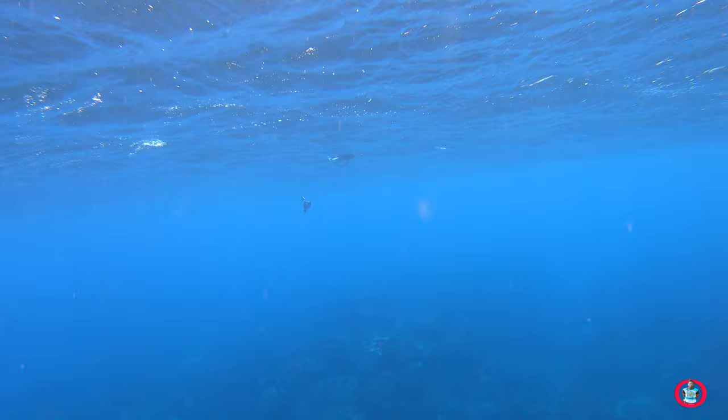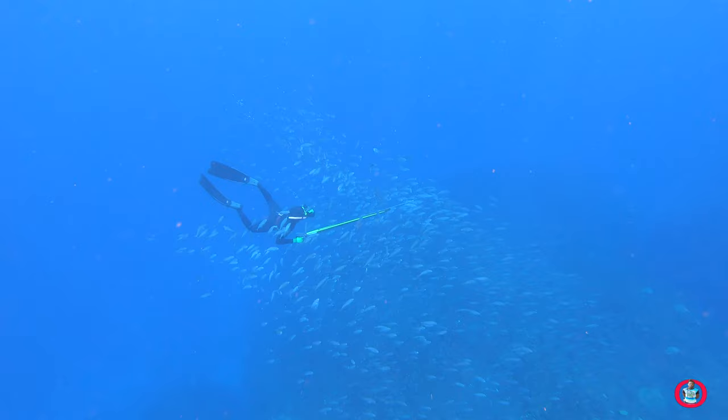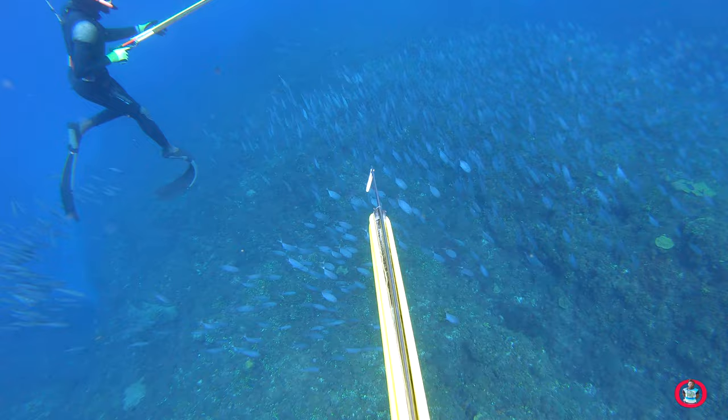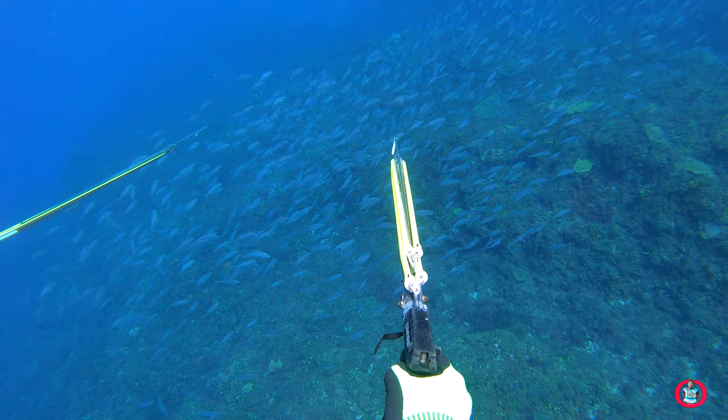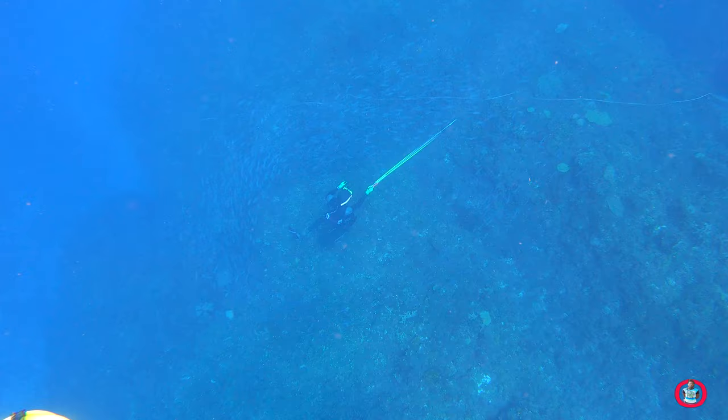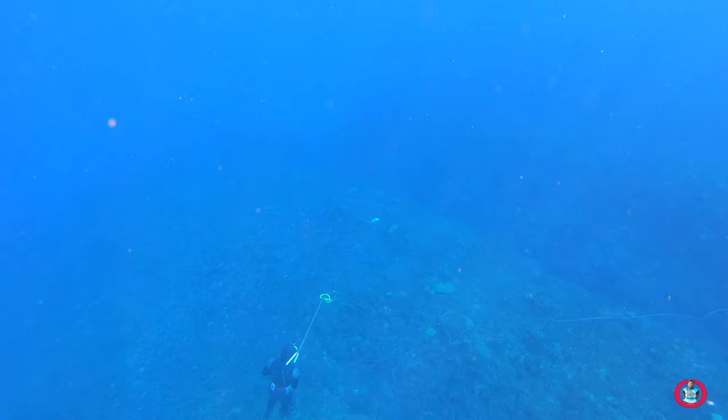I took a look on my right side and I saw Kenado in a school of jack. To me, they seemed like some shads, but when I got close, I realized that there were some nice sized jack. I headed down, lined up one, took a shot, but I only grazed it. Kenado was still down there. He had to wait for a good aim because his spear gun is very long, which he did, and he landed one.